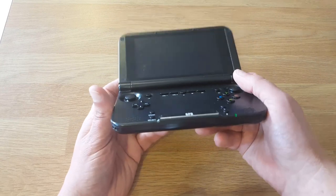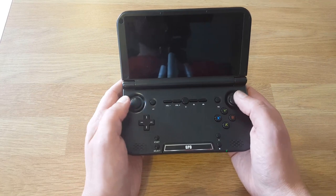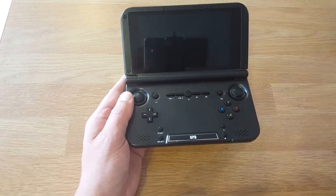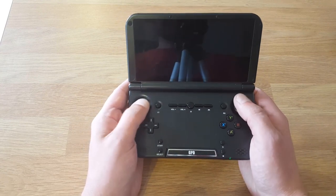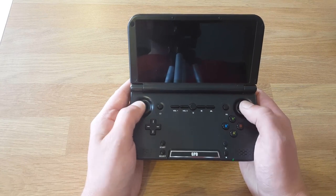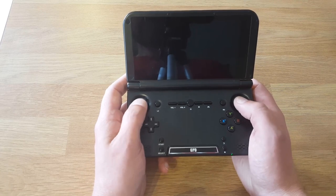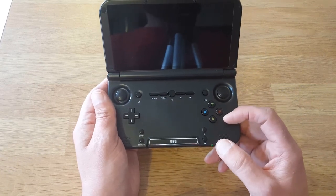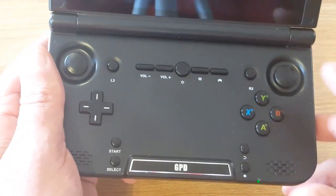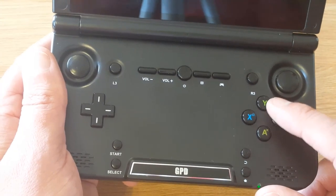Now this one has got the two sticks left and right. They're a lot looser, shall we say, than the Nvidia Shield, but they've got a really nice sticky kind of rubber, so your finger is not going to slip off at all. It feels really comfortable when you're using it. Again, you've got the four Nintendo style buttons. Let's move in a wee bit so you can see it better. You've got the four buttons, almost identical to the Shield.